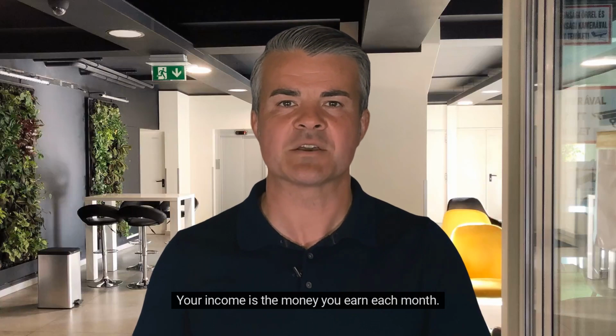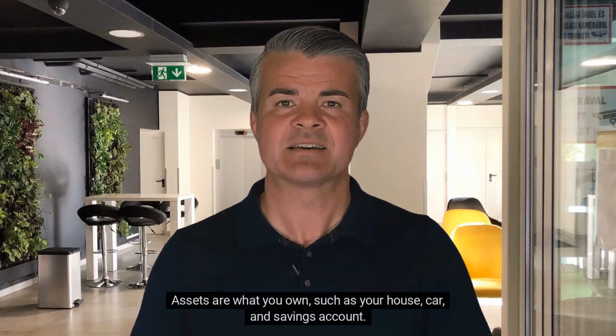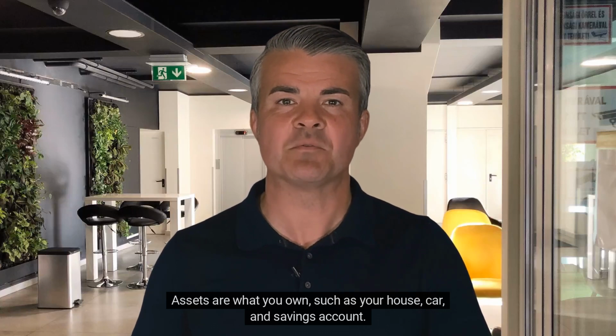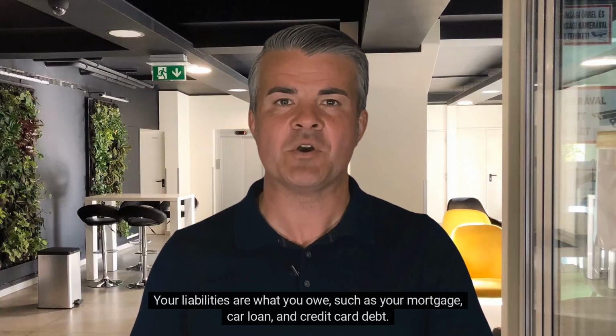Your income is the money you earn each month. Your expenses are what you spend each month. Assets are what you own, such as your house, car, and savings account. Your liabilities are what you owe, such as your mortgage, car loan, and credit card debt.